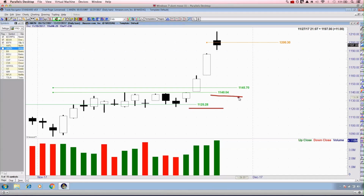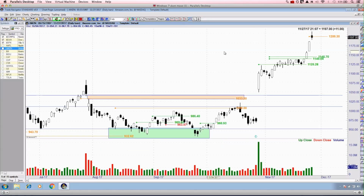If you entered in at 1,140, congratulations. Also, if you entered in at our third entry, 1,145, congratulations to you as well. I mean, this trade has absolutely gone parabolic over the past 4 trading sessions. It's great that we've hit our target. You should be looking to, of course, exit out of those positions if you haven't already done so.